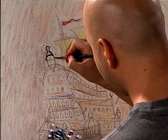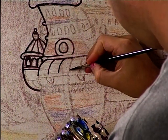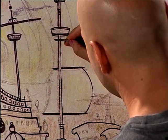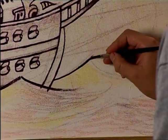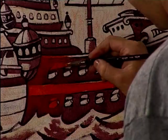I start outlining the whole ship with all its details first. Now, I follow carefully the lines that I just drew with my pencils before I start with the color. Notice that I follow quite accurately the colors that I put down first with color pencils.